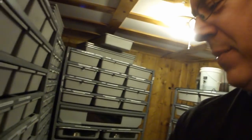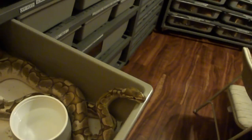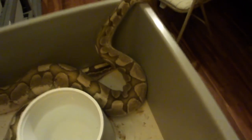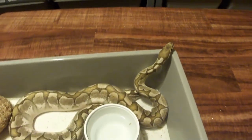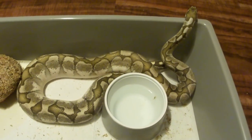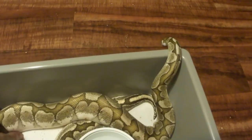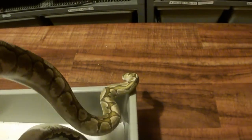So I wanted to show you the parents from that clutch too. So this is my bamboo over here. And he is really stunning. Let me move this tub over to the light. But, ooh, I need to clean the tub. Definitely. But when I first bought this bamboo, he hissed at me. Moving a little too quick for him, I guess.